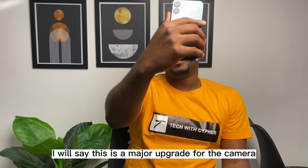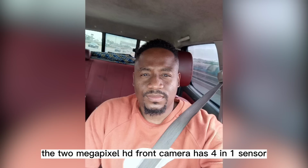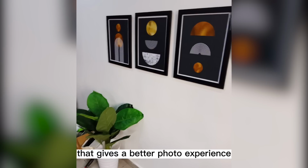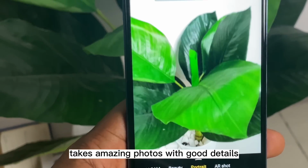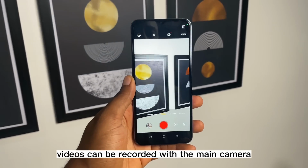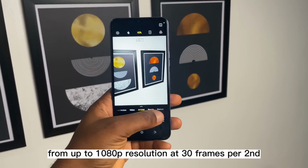For the camera, the Spark 90 shoots clear and colorful photos. The 32 megapixel HD front camera has a 4-in-1 sensor that gives a better photo experience. Also, the main camera, which is a triple camera setup of 30 megapixel, takes amazing photos with good details for the price point. Videos can be recorded with the main camera at up to 1080p resolution at 30 frames per second.